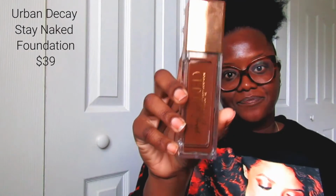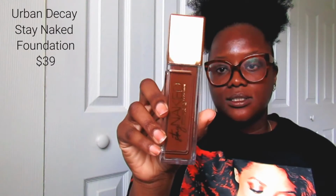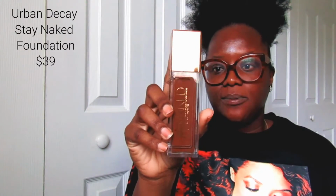So with the first foundation for this top 5 of 2020, we're going to talk about the Urban Decay Stay Naked Weightless Liquid Foundation, up to 24-hour wear. This is what she looks like. She's in a plastic container. I wear the shade 90WO, and I believe that's supposed to be in the warm category for Urban Decay. And I love this foundation. The price of this foundation, I will link it somewhere in this video. I don't remember the price tag for any of the foundations I'm going to show you all today, but just know I will link it somewhere in this video.